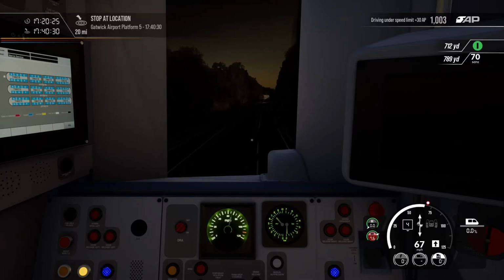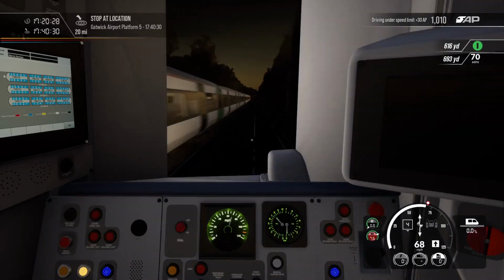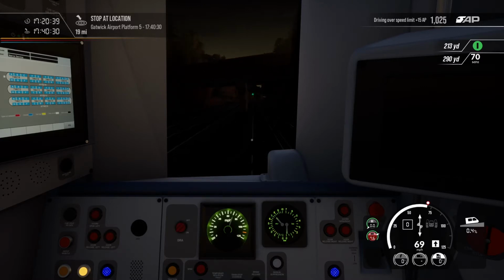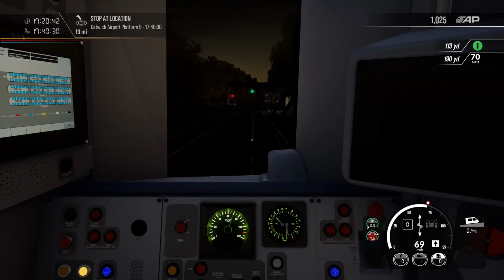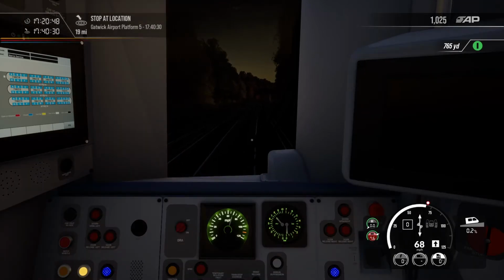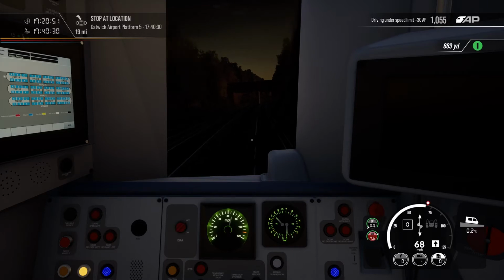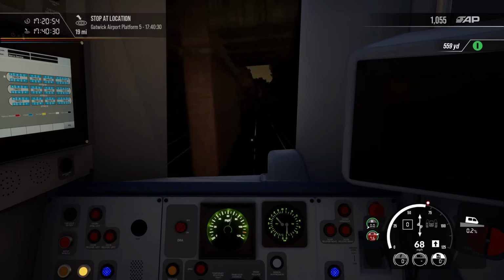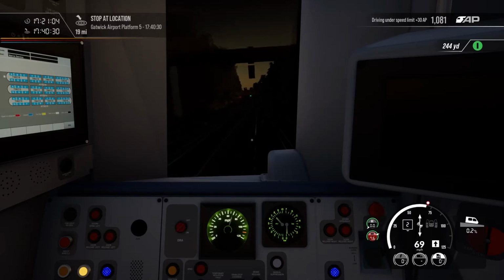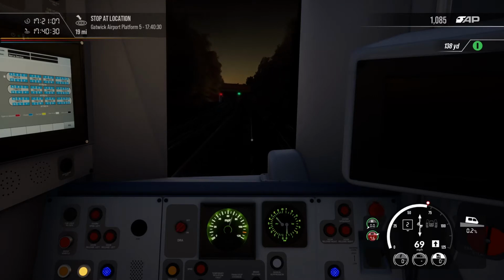So yeah, Gatwick Express. Nice. Love it. The route itself is what it is. But it is so playable. I love the playability of the route, which is just great, just great.